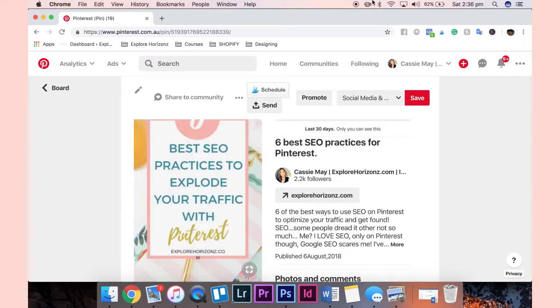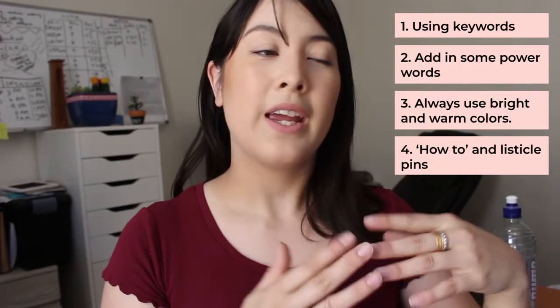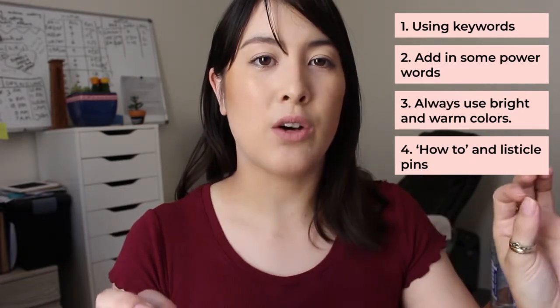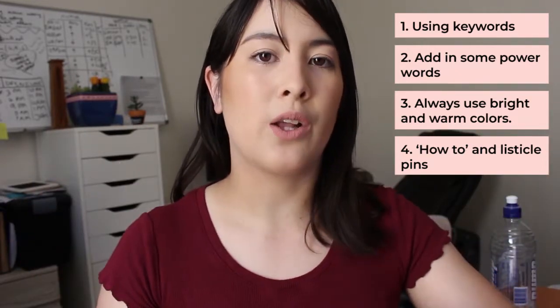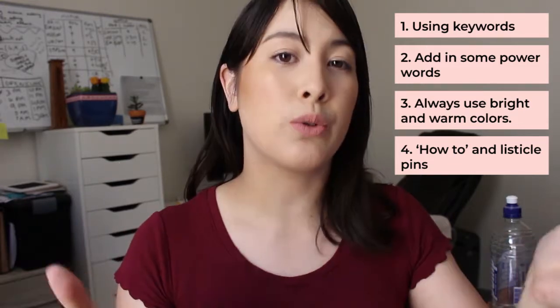So make sure your pin states the fact that it is a how-to post. Even if it doesn't really fit quite into the title itself, I always like to use a how-to and then 2 little dashes to the side and then continue with the title of the post so that people know that this is a tutorial and this is how to do it.